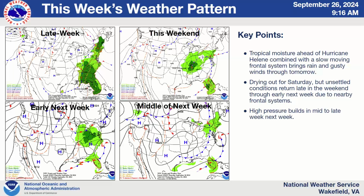Just an overview of the weather pattern for this week. So in this top left corner here, you can see Hurricane Helene in the Gulf, as well as a slowly approaching front to the northwest of the area. And those two will interact to bring us some rain and some gusty winds through tomorrow. Then drying out for Saturday, but then some lingering frontal systems near the coast will bring us some low-end chances of rain early next week. And then once we get to the middle of next week, it looks like things will start drying out as high pressure builds in.